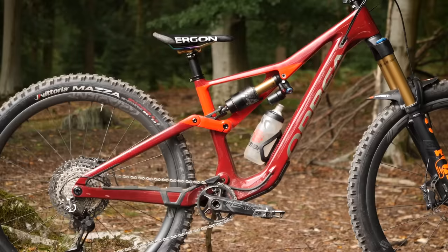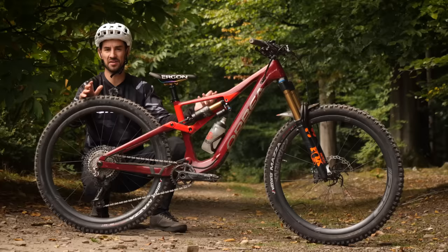It's pretty much a race bred bike that you can use for everything and you're going to want to use it for everything.